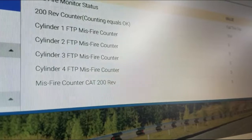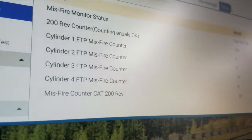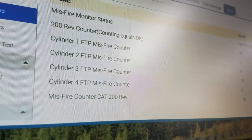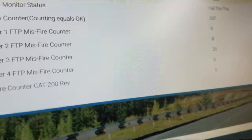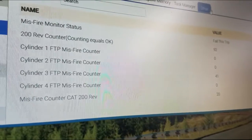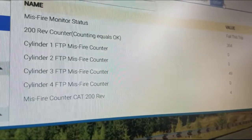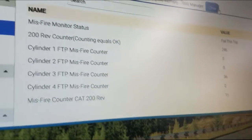So guys, I highly recommend it's time to do a compression test. Obviously the shop that it was at done guessed at it enough, so you should not make the same guess that they guessed at. Okay, so yeah, you can see it's counting. It's up to 28. So what I'm gonna do, and this is easy, it's a 4-cylinder, I'm just gonna remove all 4 spark plugs and do a compression test. Typically, guys, they would just sell a tune-up right off the bat when they see a misfire code.